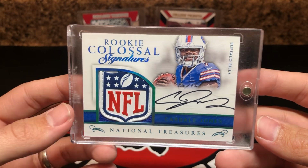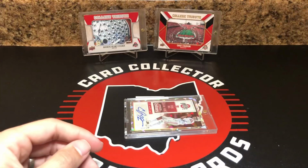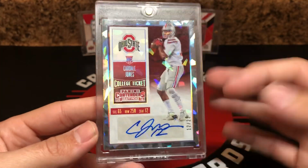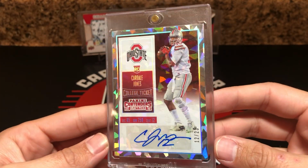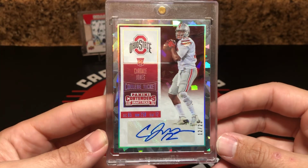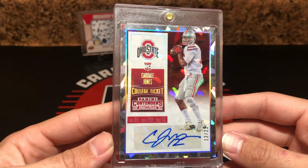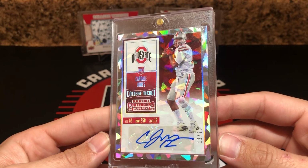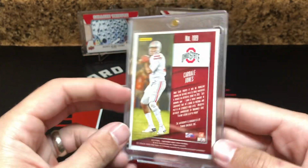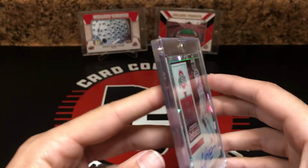So probably one of his better pro rookie jerseys or pro autos. Again, another gift. So super cool. And then, like I said, Cardale Jones. You guys know me, Cracked Ice is my set. Huge fan. And this happens to also be jersey number 12 of 23. National title winning quarterback at Ohio State. Should have gone pro after his 1 year, but nonetheless, just an awesome card of a guy who was so crucial in our national titles. So that definitely had to be in there.